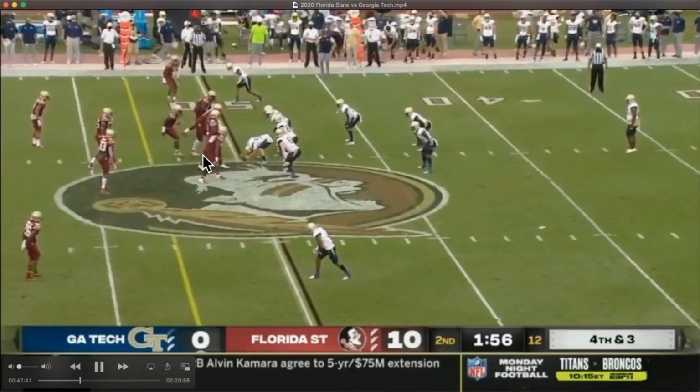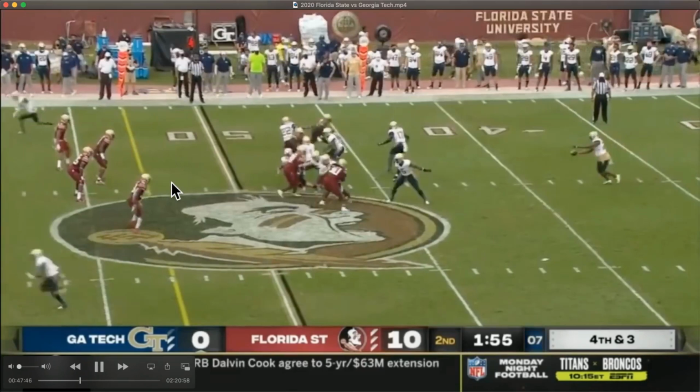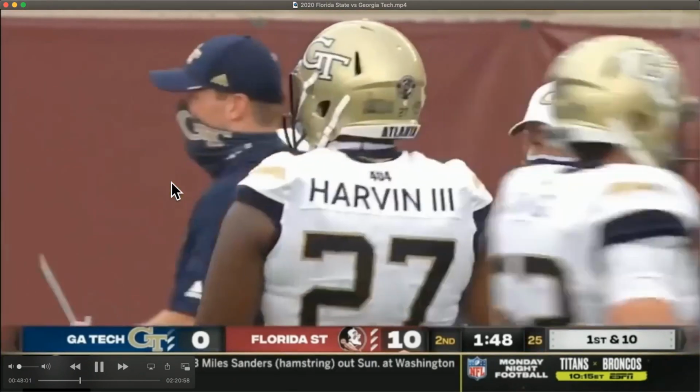Got to make a play when it comes to you, and that's been a problem at Florida State for a long time. Plays are there to be had, but guys just don't make those plays.